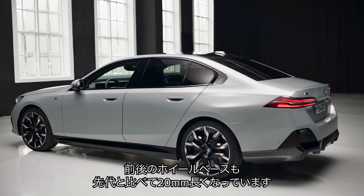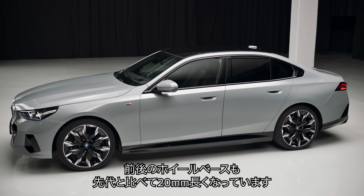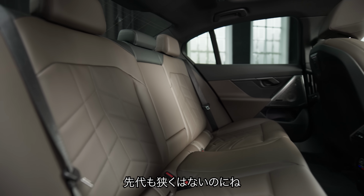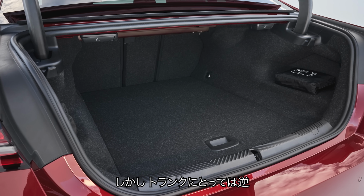The wheelbase, which is the distance between the front and rear wheels, is also 20mm longer than in the previous 5 Series. And most of this extra length is to make sure backseat passengers have more space than ever. It's not like the old car was cramped in the back either, is it? It isn't such good news when it comes to boot space though.